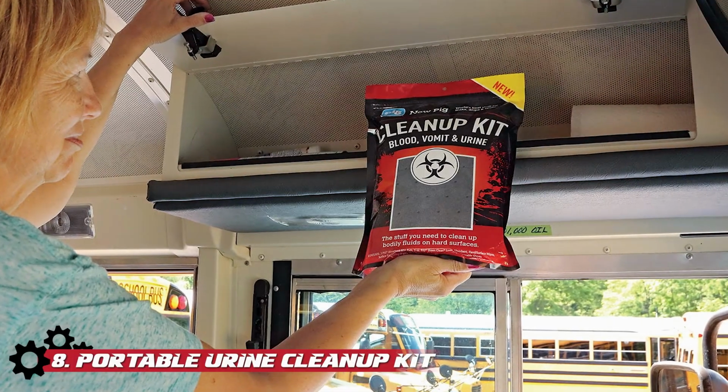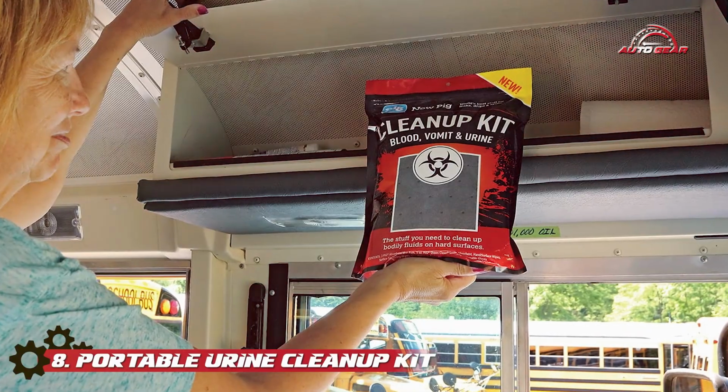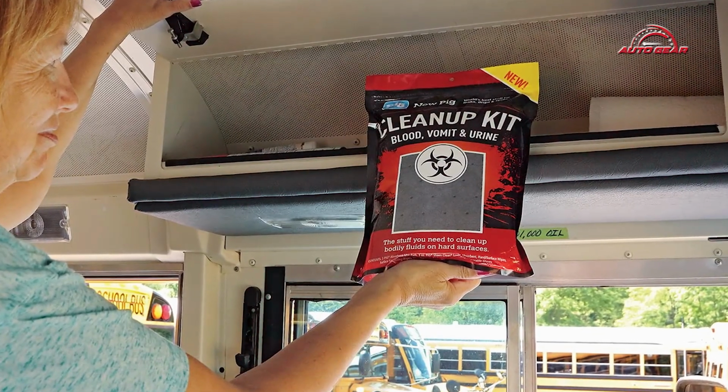Number 8. Portable Urine Cleanup Kit. The Portable Urine Cleanup Kit is a compact, effective set that makes cleanup quick and easy.